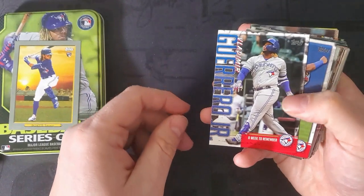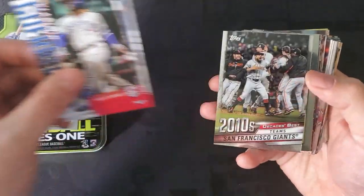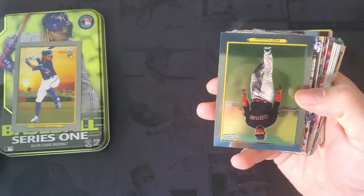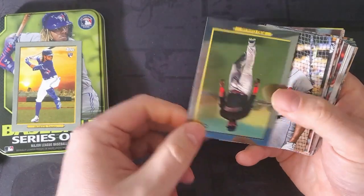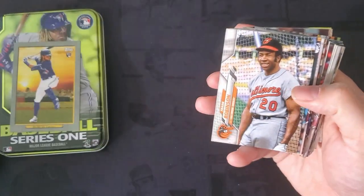Glad I opened up another one now. This is a good pack to end on. Just him alone right there. Here's a couple of these Vlad cards, probably retail exclusives. Our Chrome is Puig, who is still a free agent, I think.